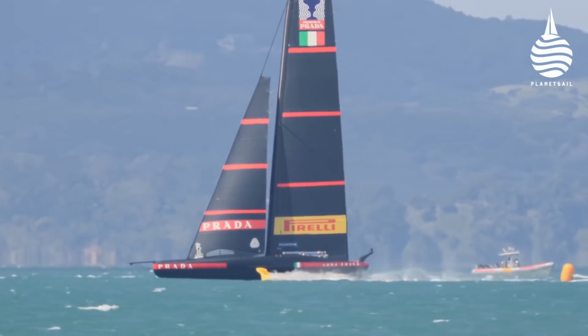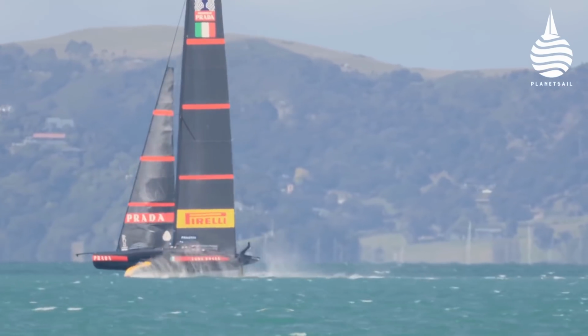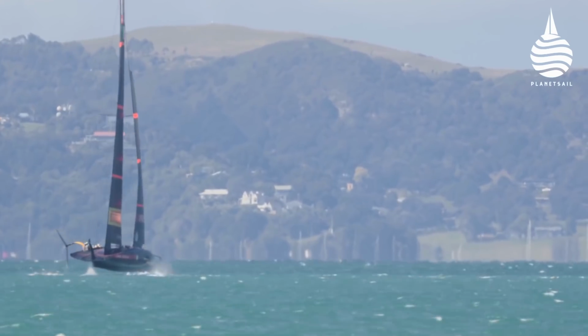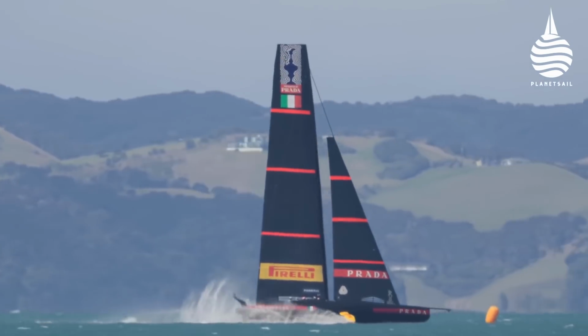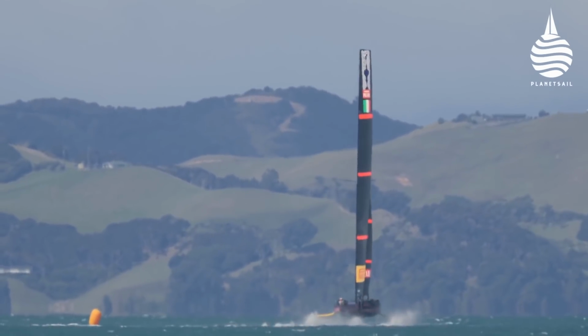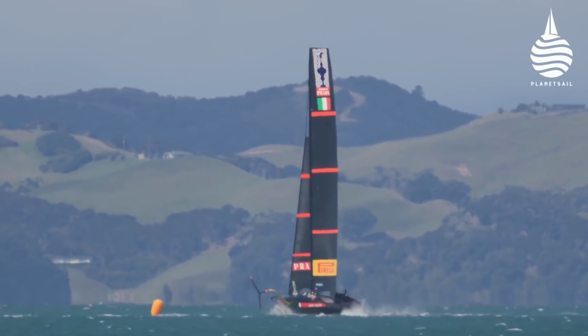Now, when it comes to Luna Rossa Prada Pirelli, we really don't know that much about them. Yet again, they're playing their cards very close to their chests, and it's difficult to really see any differences in the setup of the boat. However, a little video popped up the other day on Instagram, which revealed far more than certainly I was expecting. It showed team boss Max Sirena giving a tour of the base, something that very few people have been able to go and see for themselves.